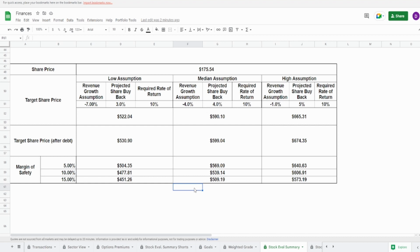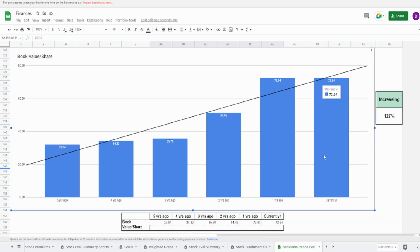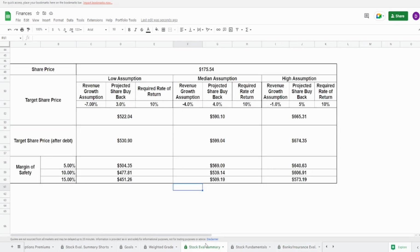I personally do not know exactly where to put this company because there's this massive outlier. So this is a case where I would just go to book value, which actually shows us a massive difference. Currently, when it comes to the book value, this thing should be worth $72.64. And looking at the tangible book value, it's $44.07. So yeah, I just do not know, because these companies are very much tied to their respective commodity.